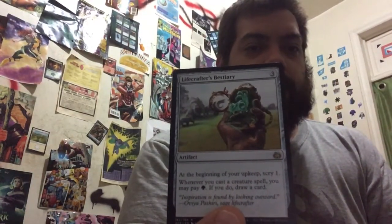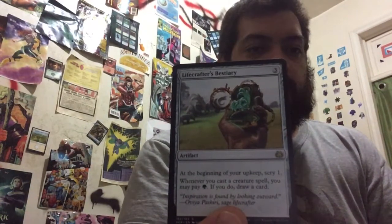Oh, another artifact, Life Crafter's Bestiary. So you get to scry, and whenever you cast a creature card, you may pay 1 green, and if you do, you draw a card. That's actually pretty good in Commander, especially in decks like Elves, where you're just spamming a whole bunch of creatures and they can produce mana as well. Wouldn't recommend that in an Elf deck.